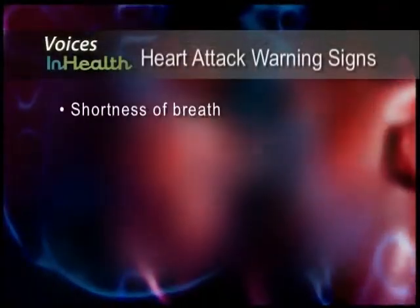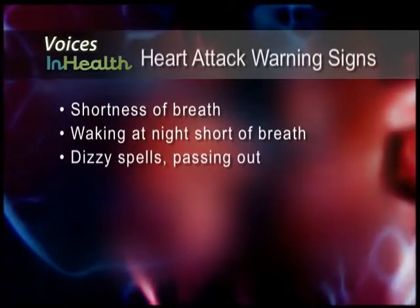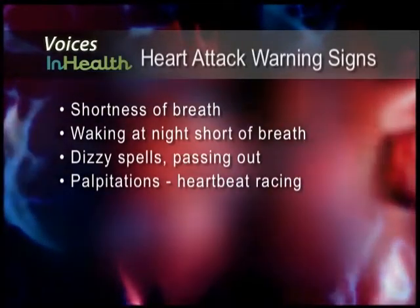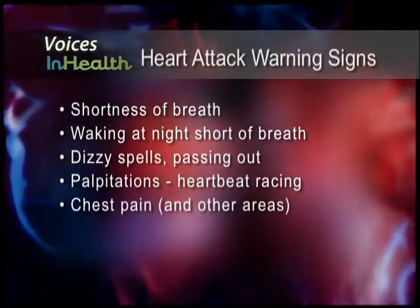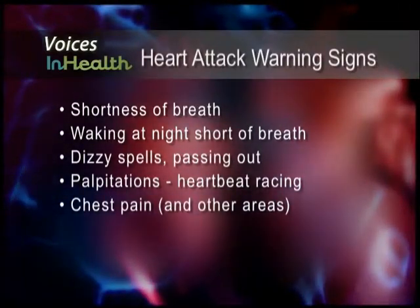But they don't always have to have classic angina symptoms, do they? No, they don't, and most of them don't. Most of them may have shortness of breath, waking up at night feeling short of breath, having dizzy spells, passing out, even palpitations. So they can be vague symptoms. And even the chest pain can be at other areas in the heart or in the body rather than being in the chest. So it is taking the cue from the history and then diagnosing it further.